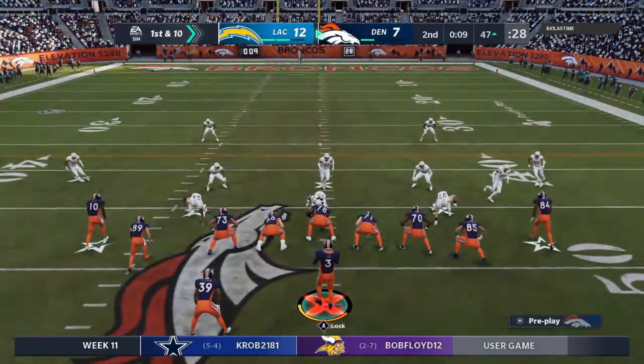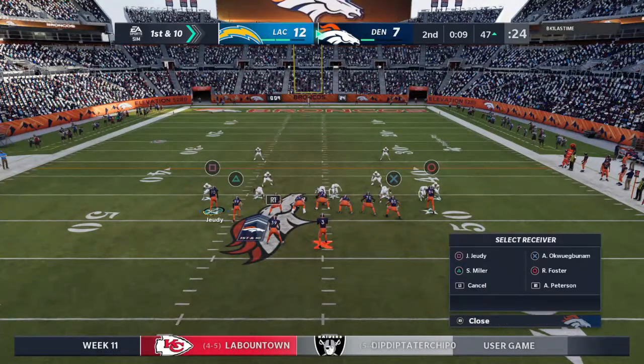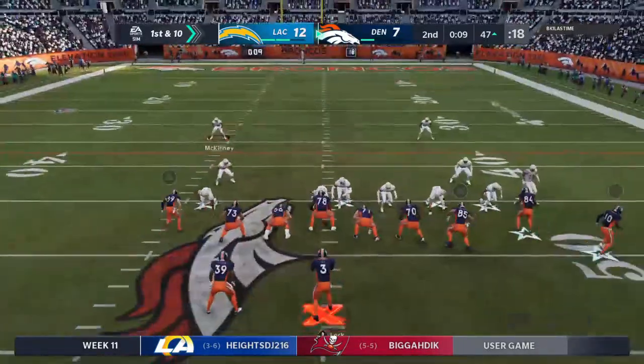So the line of scrimmage moves all the way across the 50 now as they come up 1st and 10. No, check that. 52 right here. 52 is the mic right here over there, right? 52 is the mic.